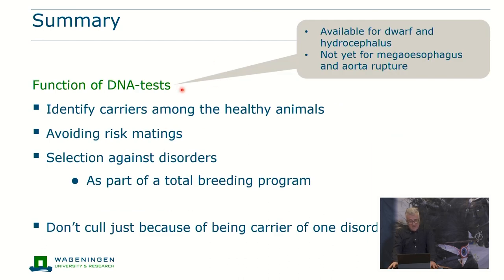So that is clearly the function of a DNA test. Then we can make this distinction between carriers and healthy animals free of the alleles. We can use it as a breeder to avoid risk matings, but for the stud book, we can also use it to identify the stallions and all animals in the stud book and select properly against it. And it is not advisable just to cull all of the stallions because of this single bad allele that they have.